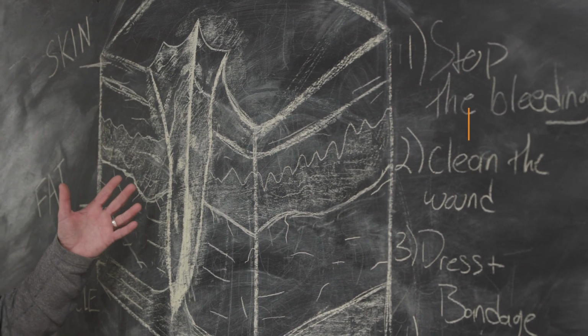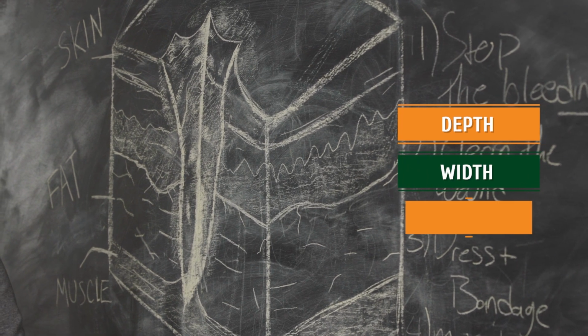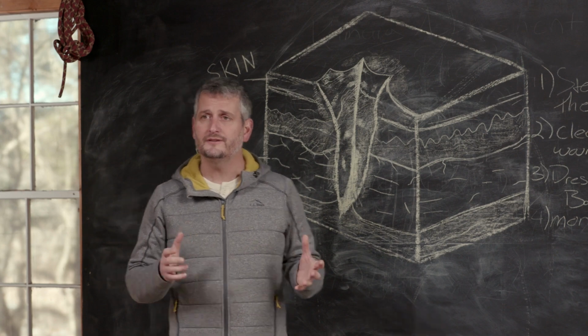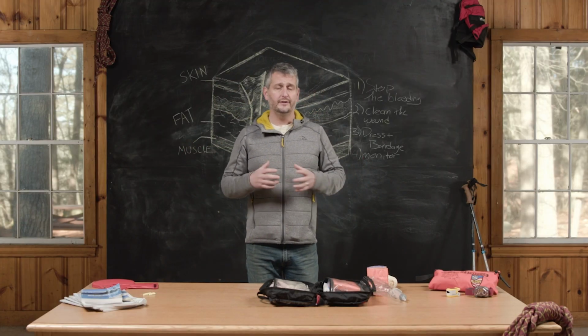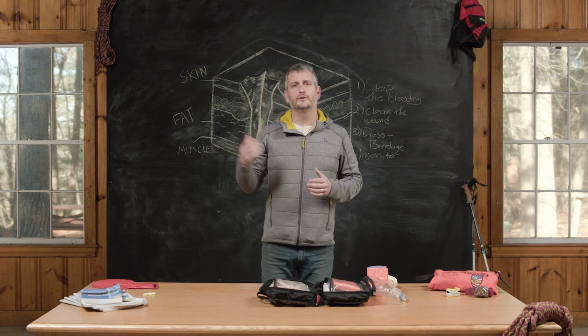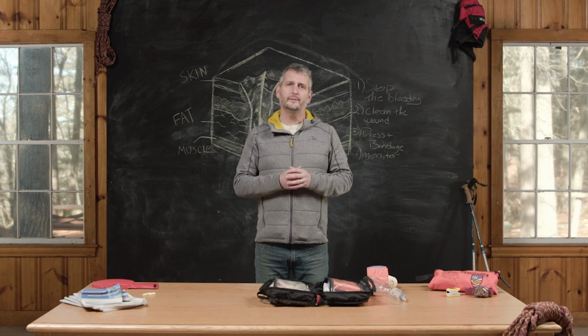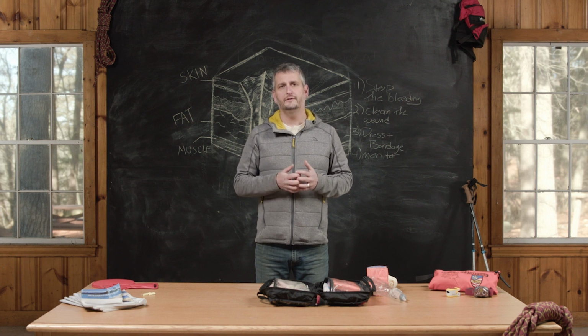I want to look at the depth of the wound, the width of the wound, and the length of the wound. All of those things are going to help me decide whether I need further care. The bigger the wound, the deeper the wound, the more definitive care this patient's going to need. I also want to think about, is it in an area that is going to cause lifelong problems if it doesn't get taken care of?